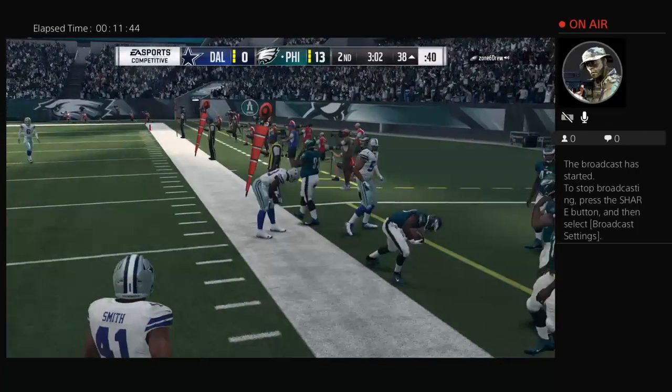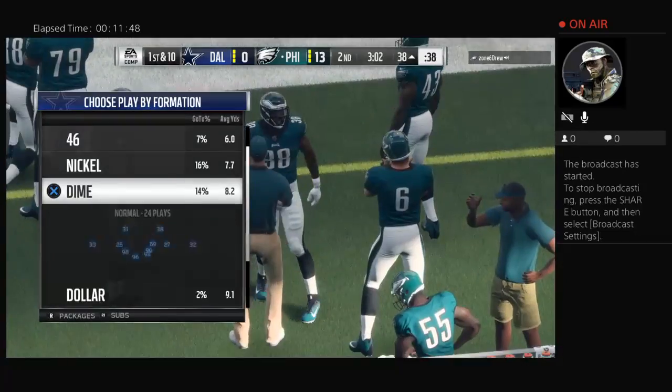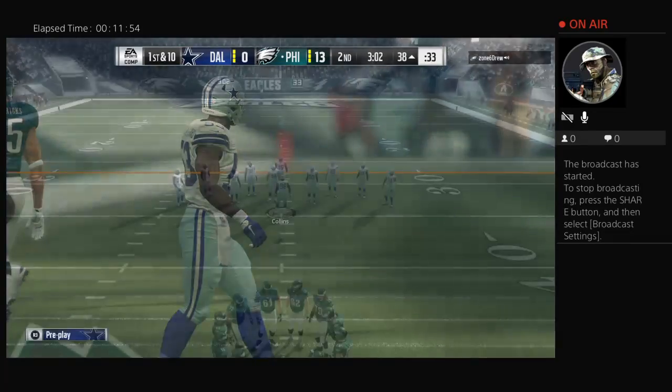So dangerous with a football in his hands. Call that a return of 38. And the Eagles will have great starting field position here as they take over. So the football switching hands here in just a second.